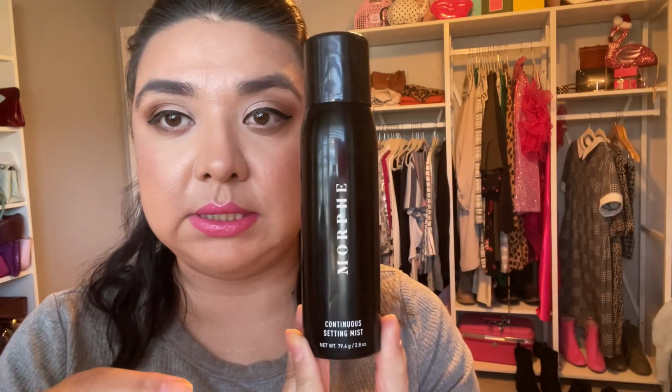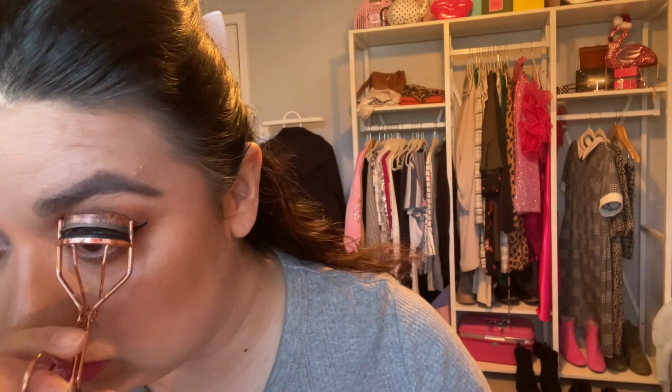Before I do my eyelashes, I'm gonna go ahead and spray with this Morphe Continuous Setting Mist. Go ahead and curl my lashes. Mascara that I've been really liking is the e.l.f. Lash It Loud Volumizing Mascara. This is just in black. It doesn't really do much for volume, but it really holds a curl very nicely.